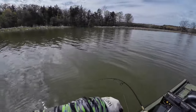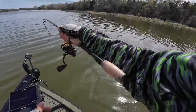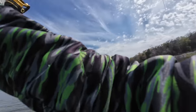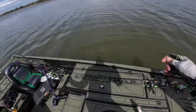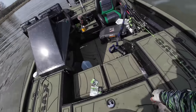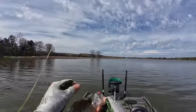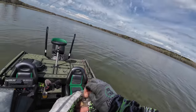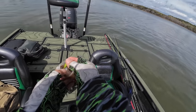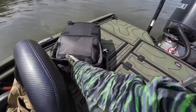Good one. Biggin? Come on, baby. Good biggin. Big. There we go. Off that stump. Let's go, Sally. Oh! Yes. There's a toad on the stump where it should be. Woo! That was fun. Get one that pulls drag a little bit. Smoked it. It's down the hatch. It's gone. There's actually a couple more on top of it.